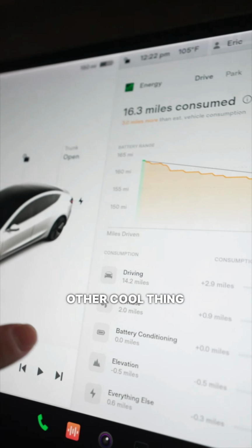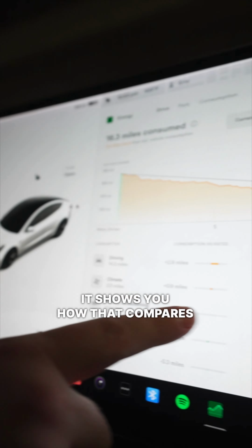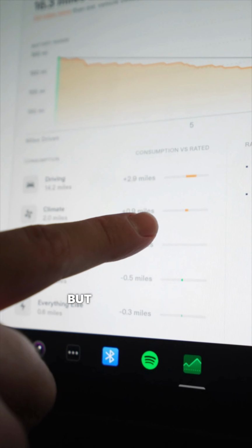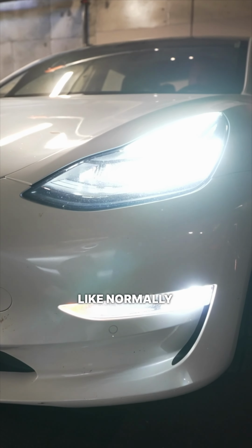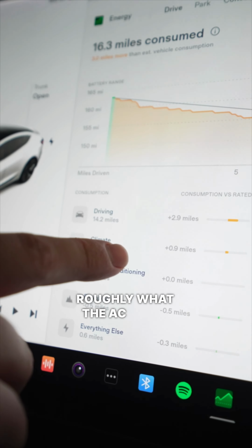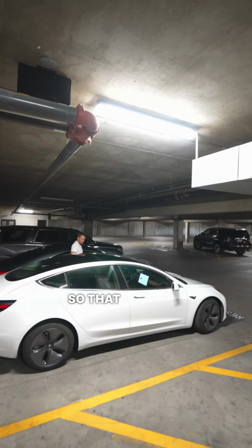But then the other cool thing here, so again, it gives you a breakdown of how much each thing used. It shows you how that compares to what it's rated. So with the climate thing here, it used 2 miles equivalent of range, but that's about 0.9 miles more than what it would normally use. So in terms of what the extreme heat is, it's roughly doubling what the AC takes while I'm out and about driving. And again, I'm parking in covered areas, so that changes that a little bit.